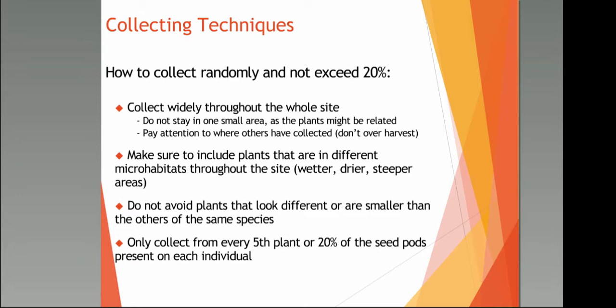You also want to watch where your other team members are going, and don't collect from the same spots. It's best to spread out first and collect on your way back so you can avoid over-harvesting. Because if each person who passes a plant takes 20%, we will easily be over-harvesting. So just be cognizant of where everybody is and not hitting up the same plants.